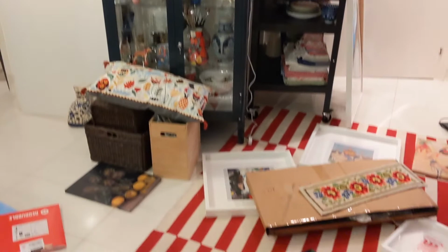Probably what I should do is get the big pictures in place and mainly colours and themes, so that possibly like the dark picture frames together, or maybe that's complete. Maybe that's a waste of time.